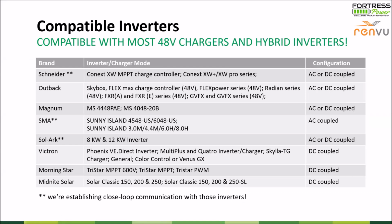Before I get started on that, I want to go over some of the different inverters that can be used with our different batteries as you do some of your designing. We are compatible with the Schneider line, the Outback, Magnum, SMA, Solark, Victron, Morningstar, and Midnight. The ones where you see asterisks are the ones where we're establishing closed loop communication with those inverters.